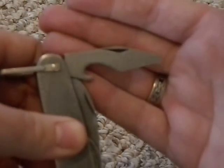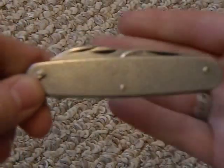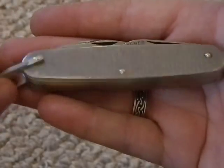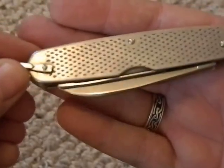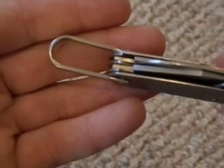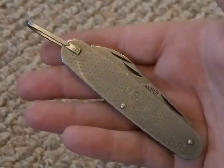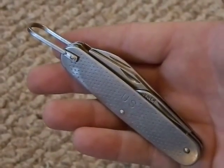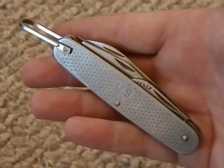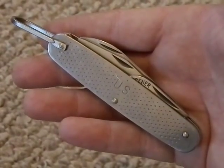Another one. Very cool stainless steel scales, full rivet design, no screws or anything holding it together. Very neat little thing. 1973 military issue. The guy who gave it to me was ex-military. Doubt he got this in the service. He probably bought it from the military base after returning to the States.